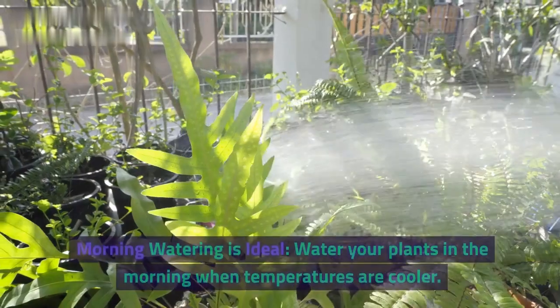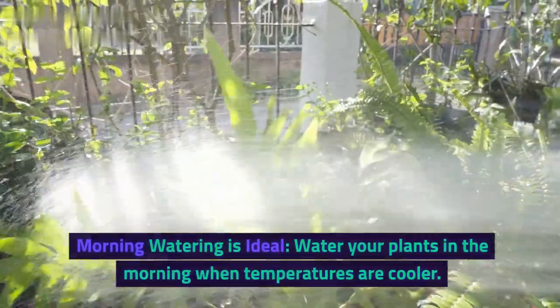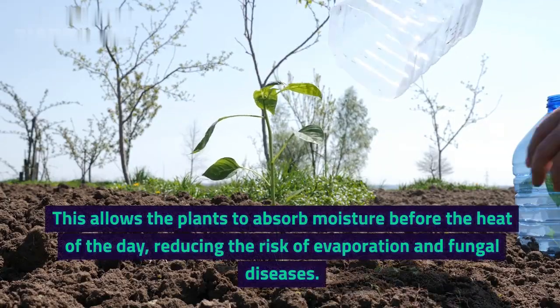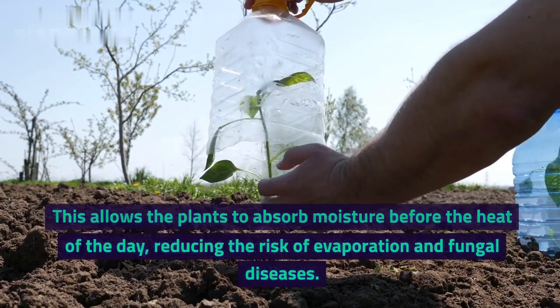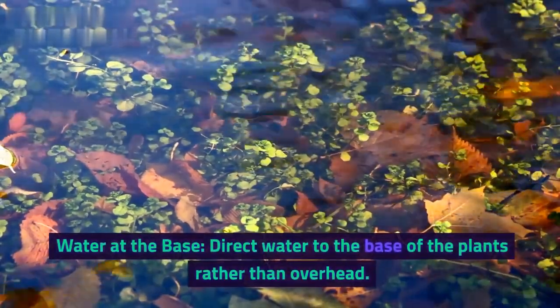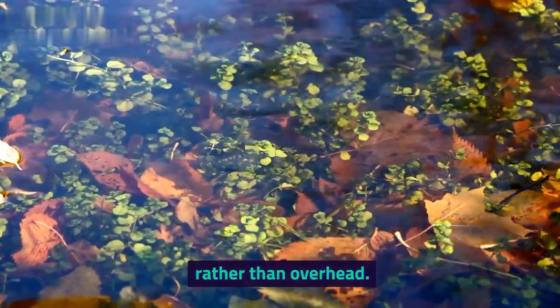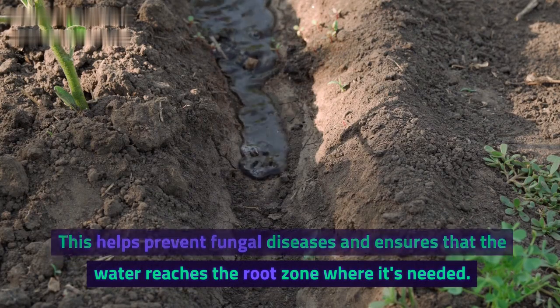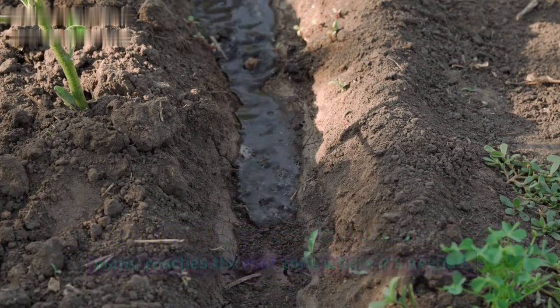2. Morning watering is ideal. Water your plants in the morning when temperatures are cooler. This allows the plants to absorb moisture before the heat of the day, reducing the risk of evaporation and fungal diseases. 3. Water at the base. Direct water to the base of the plants rather than overhead. This helps prevent fungal diseases and ensures that the water reaches the root zone where it's needed.